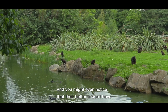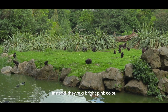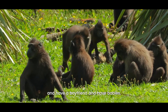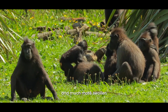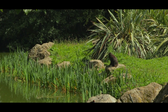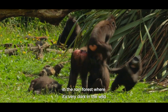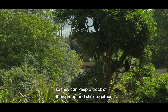And you might even notice that their bottoms don't have the black colour like the rest of their bodies. Instead, they're a bright pink colour. And when the females want to have a mate and have a boyfriend and have babies, they'll get an even brighter colour pink and much more swollen to signal to the male that she wants to have a baby. They can also help them follow each other in the rainforest where it's very dark in the wild, so they can keep track of their group and stick together.